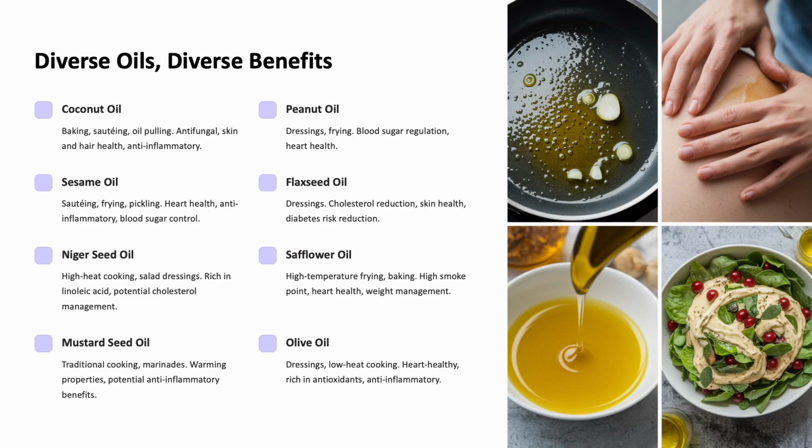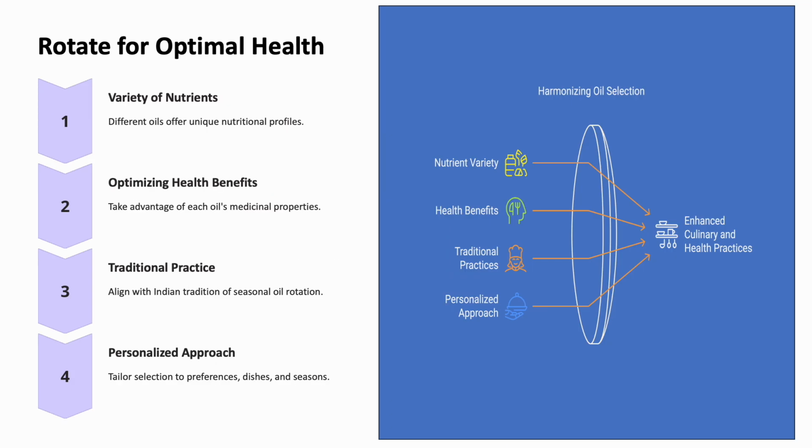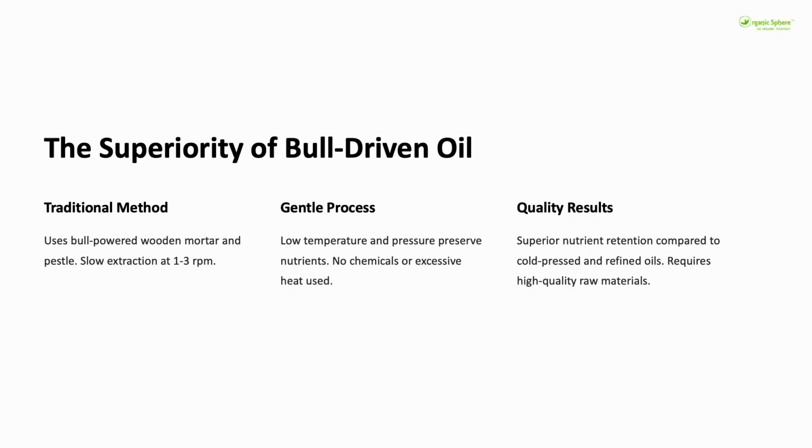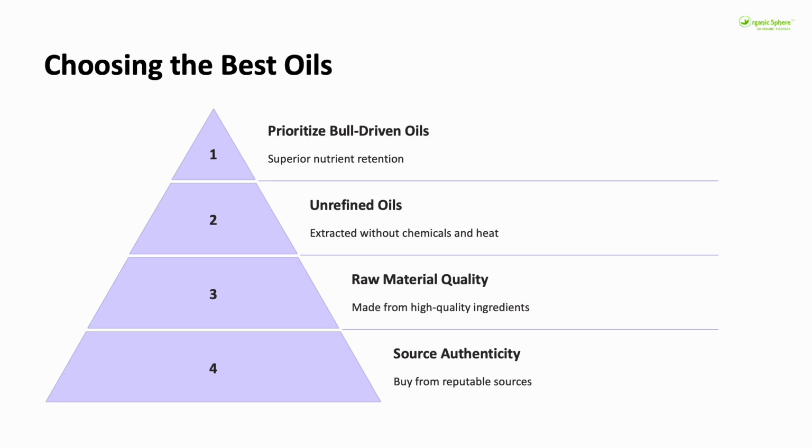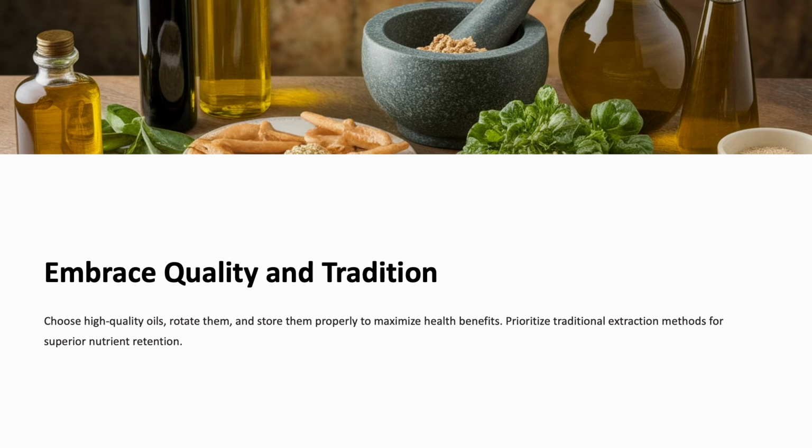Now let's talk about the elephant in the room, or maybe we should say the bull in the oil press. The cost. I've heard bull-driven oils can be pretty pricey. That's true. There's a good reason for that higher price tag. It all comes down to the process. Remember how we talked about how slow and labor-intensive it is? Well, just to give you an idea, it can take 3 to 4 hours to extract oil from just 10 to 15 kilograms of raw material. Wow, that's a lot of time and effort.